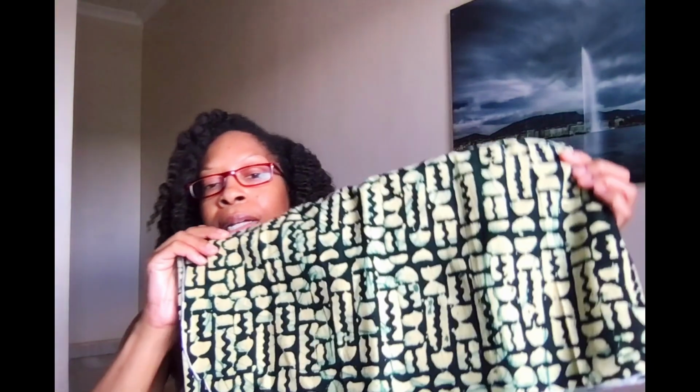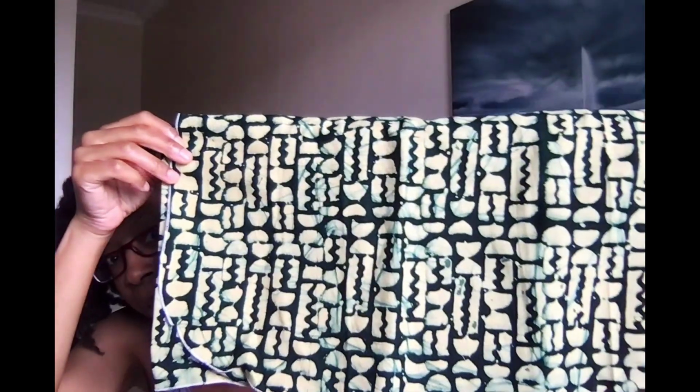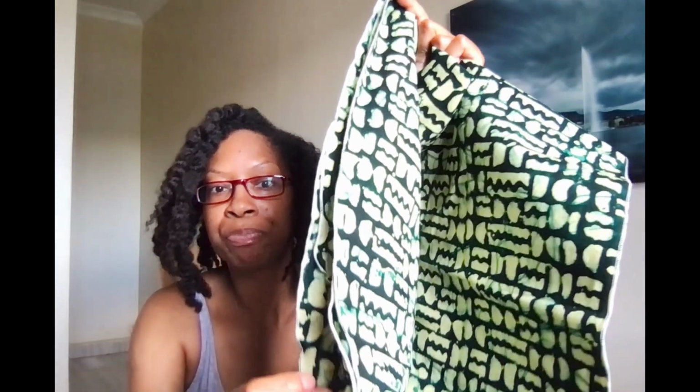And then this one I love as well. It's got some unique designs on it, and it's also, I don't know if you can tell on the camera, but it's like a dark green color. Green is one of my favorite colors, and then of course they did the stitching very beautifully here. All right, and these are all the exact same size, so I know that any style I would like to do for head wraps will be very easy to accomplish.